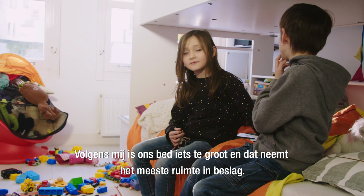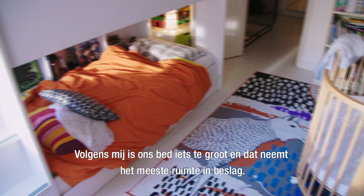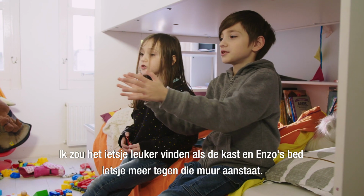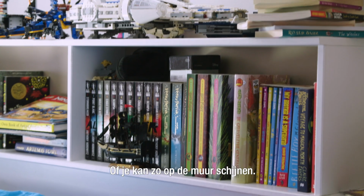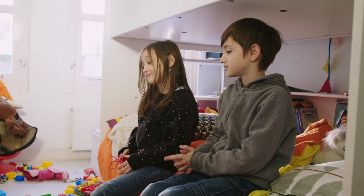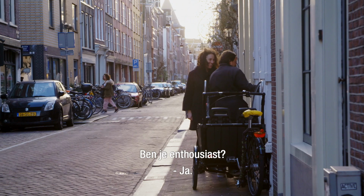Volgens mij is ons bed is misschien ietsje te groot. Dat neemt het meest van de ruimte op. Maar ik zou het ietsje lekker vinden als misschien iets met die kast, zodat en dus bed ietsje meer tegen die muur aan. Of kan je gewoon zo op de muur zo staan? Of nee, zo niet naar boven. Nee, dat niet. Kan ook zo. Nee.